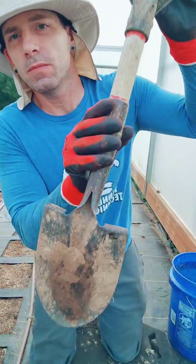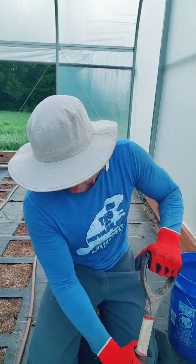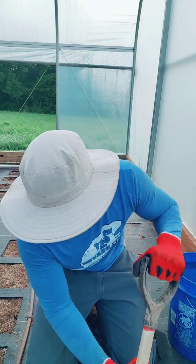So just got one of my short shovels here that I've used in crawl spaces for years. And I'm just going to take my time and just tap at this dirt.